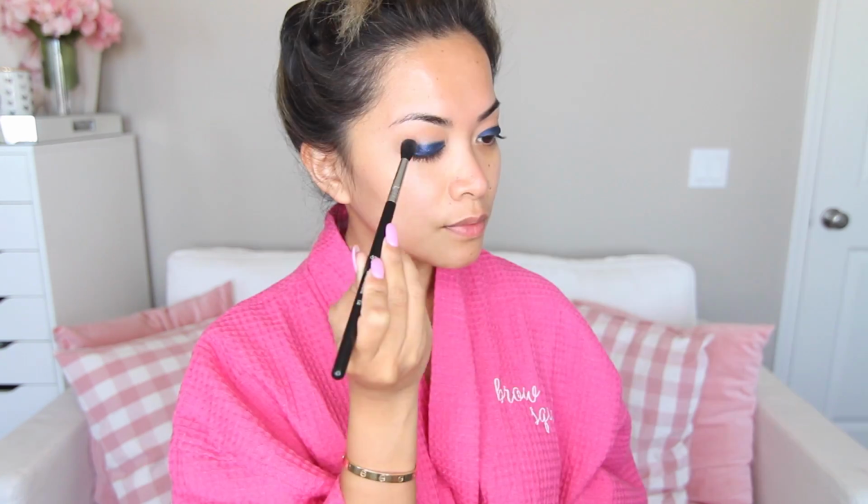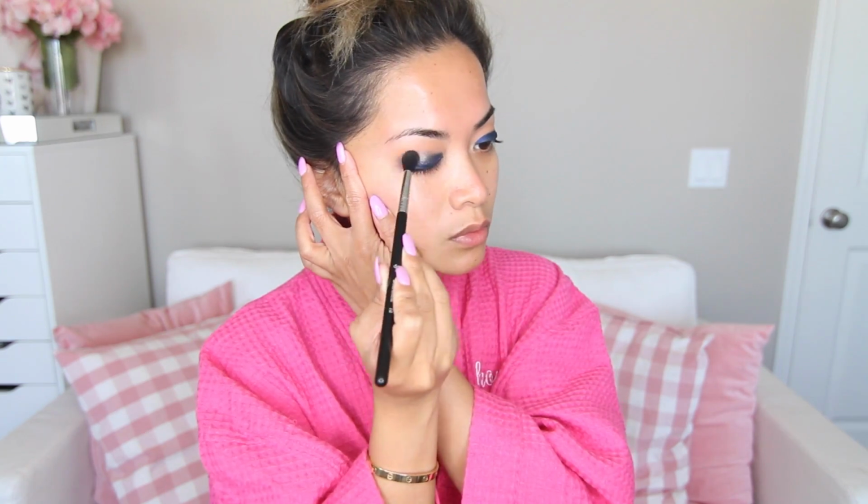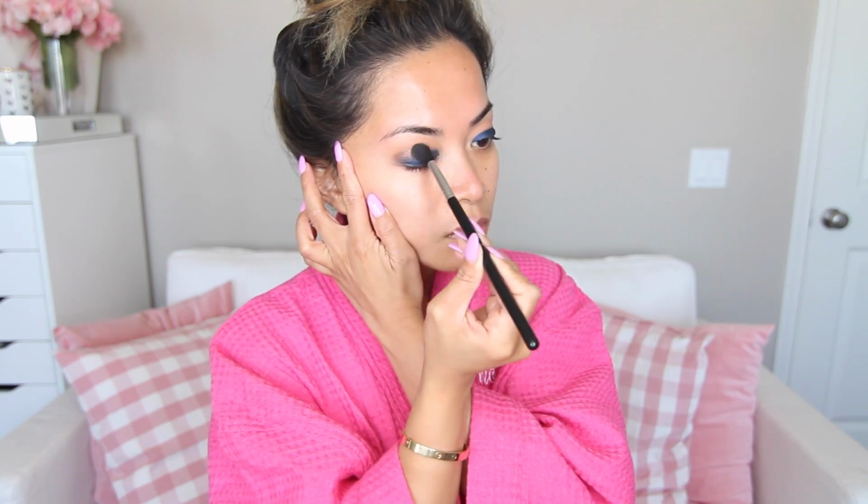about it being too perfect right now. If it's not perfect, that's okay. We will blend everything out later. Next, I'm taking that shimmery brown shadow and applying it to my crease to smoke it out just a little bit, and this will also help soften up the harsh blue shadow.